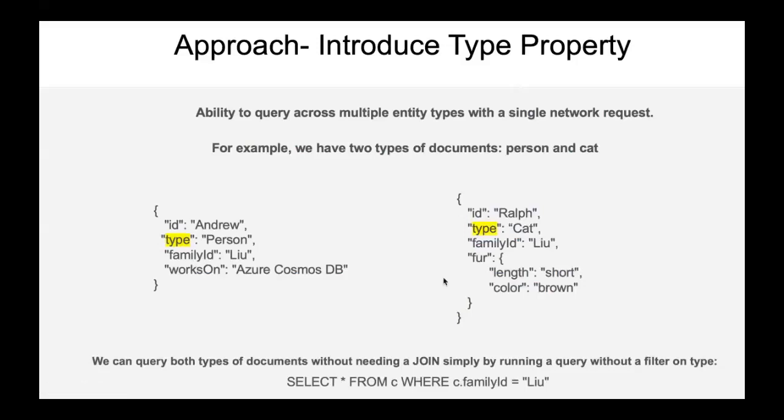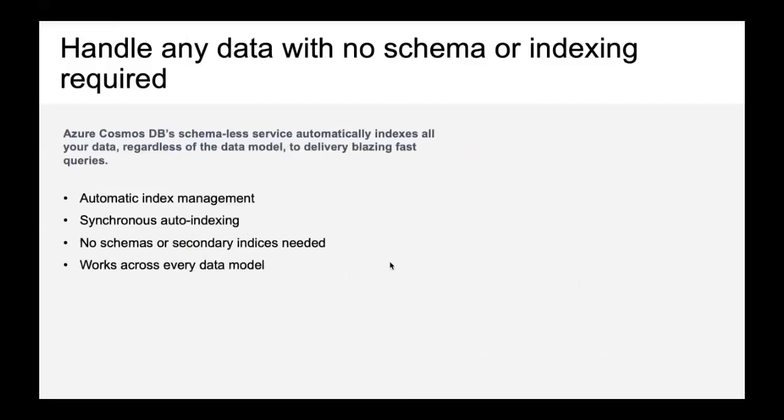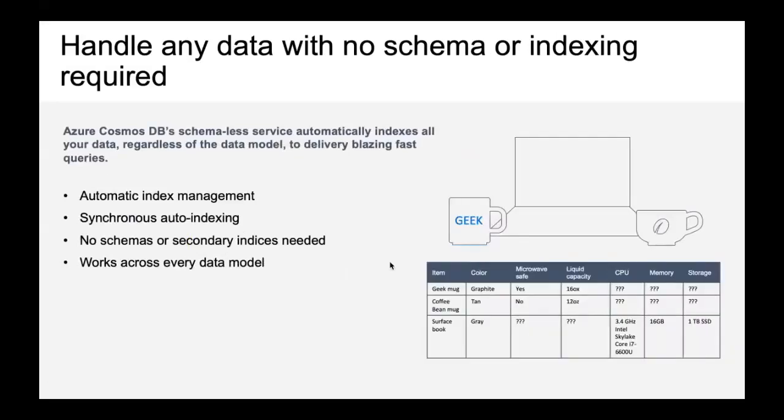So when you say c.familyId equals Louis, it is considering two things here. It'll give me types as person and cat. It'll give you two records here. Okay. So make sure that you define your where condition properly there. It'll reduce your retrieval costs. So this is what we're going to see now. Before going to the point, any questions, anyone? I hope you're understanding it, everyone.